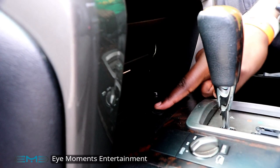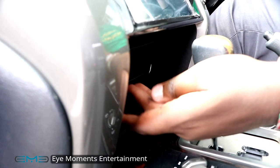I don't know whether you can see it on the video, but yeah. You also have another power outlet right here. And you have a small storage compartment for putting in your documents and, you know, whatnot. Just a few things right here.